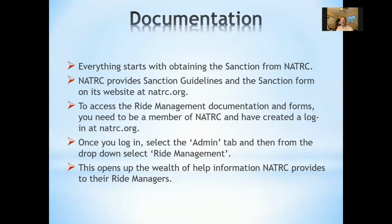Insofar as paperwork is concerned, everything starts with obtaining a sanction from NATRC. The guidelines for sanctions and many ride forms can be found at natrc.org. To access the ride management documentation and forms, you need to be a member of NATRC and have created a log-on at natrc.org. Once you log on, if you select the admin tab, then from the drop-down, select ride management. And this opens up a wealth of help information that NATRC provides to all their ride managers.